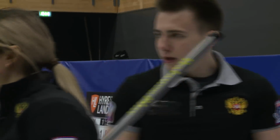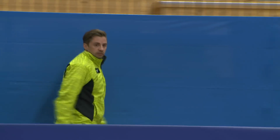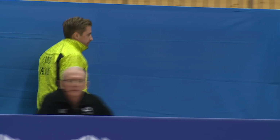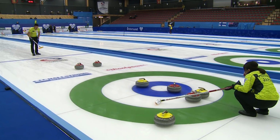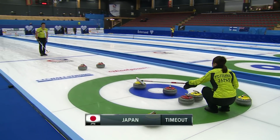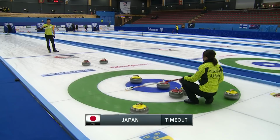Timeout called by Japan. Does get something out of it. Not a good throw, but fortunate to get something. Here comes Coach J.D. Lind to offer some advice on what he thinks. He'll take a look at these rocks as he makes his way down the sheet, see how much room they've got.